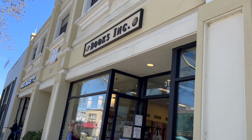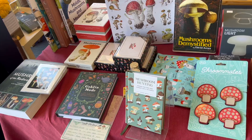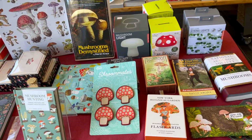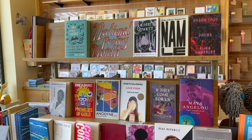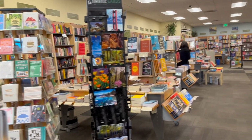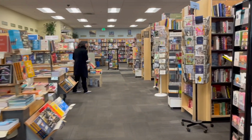Alright, now on to the bookstore. Books Inc. has 11 locations around the Bay Area. This one often has mushroom displays at the front. Sometimes they switch it up with Studio Ghibli. They do National Month displays and are always bringing in new books, especially from debut authors and local authors.